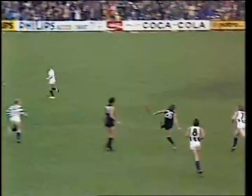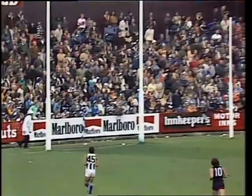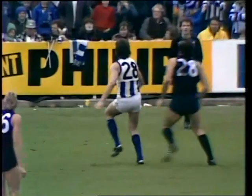Byrne through the centre. Up to full forward, one against one. McKenna and Dench. Over the back, chance for Bedford. In the forward pocket, snap for goal by Bedford. It's just offline and trickles through for a behind. Carlton seven scoring shots, but lead by only a goal. From North Melbourne, one scoring shot, which was straight.